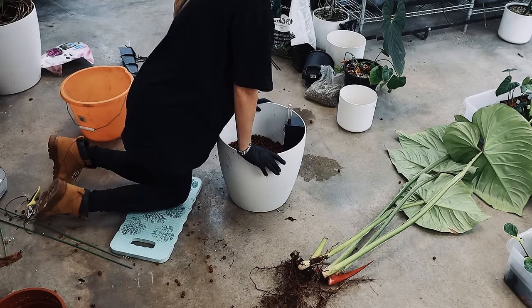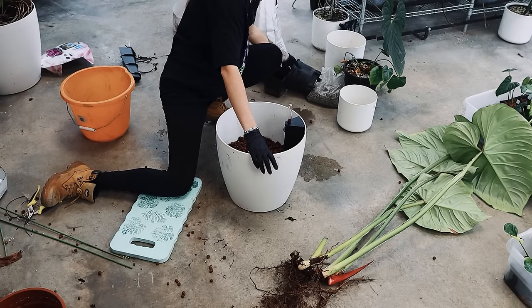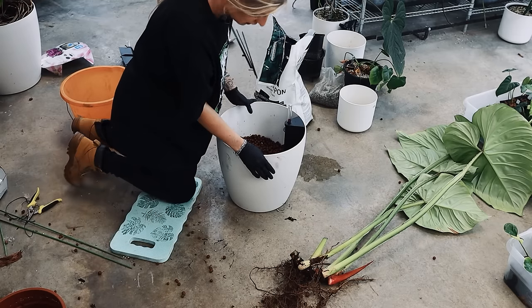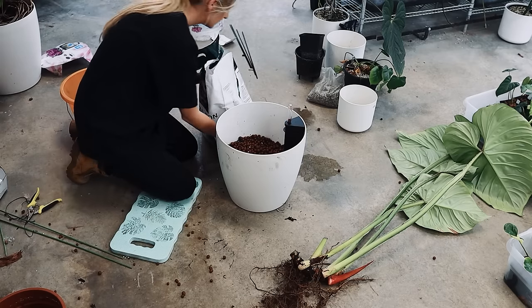But at this point, guys, it's more about just getting him established. So we'll see. You might catch me repotting him in 4 weeks' time into an L hole. I really wish I had one, but I don't have a single pot that's large enough. And if I'd prepared, it would be different.